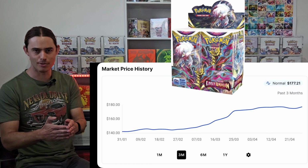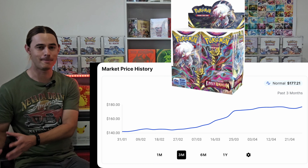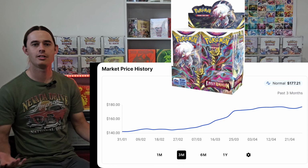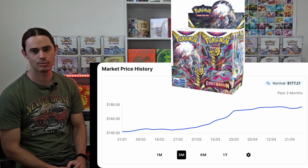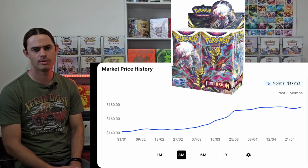Maybe it sits somewhere in the middle if you're going to take a nuanced approach, that some people are buying it to open it and other people are buying it to keep it sealed. Either way, supply is getting shorter, and when it's out of the hands of big box retailers and into the hands of private collectors, we get one thing, which is an uptick in price, which we've seen in Lost Origin recently from 140-ish to about 180-ish.